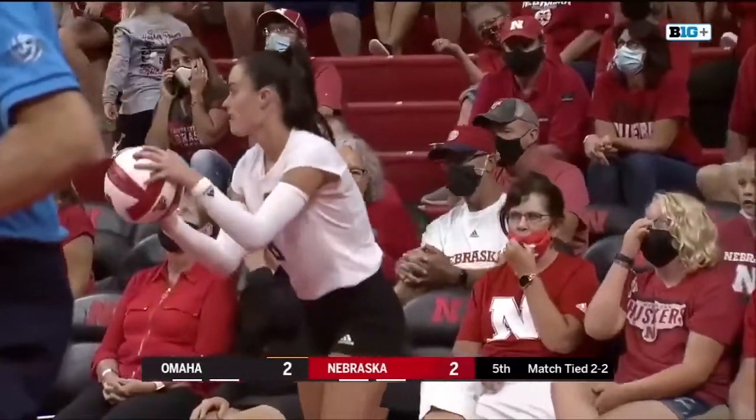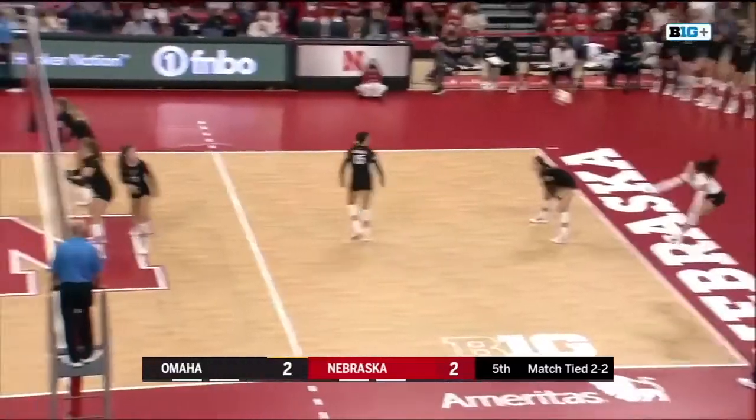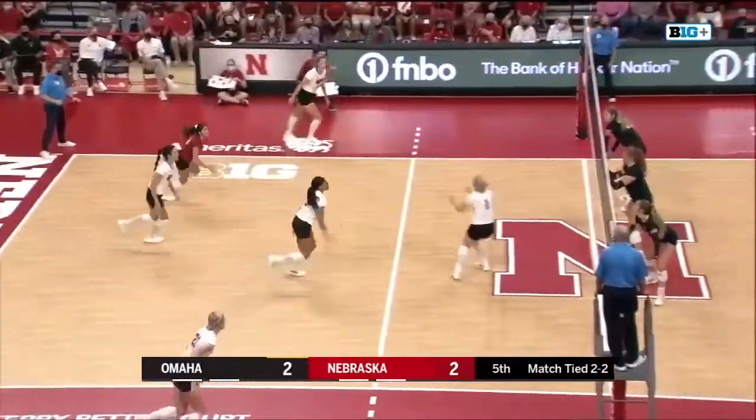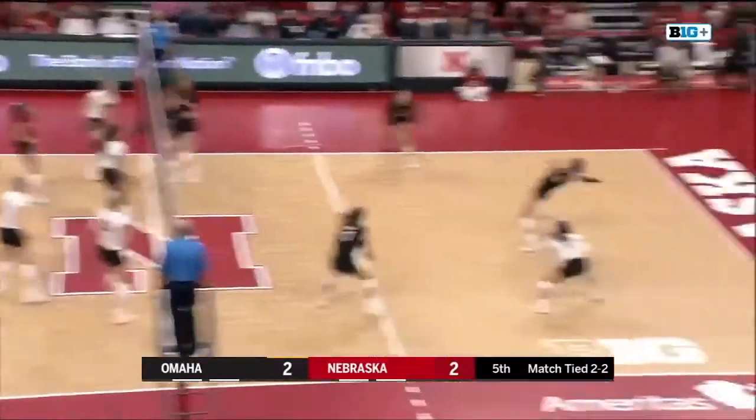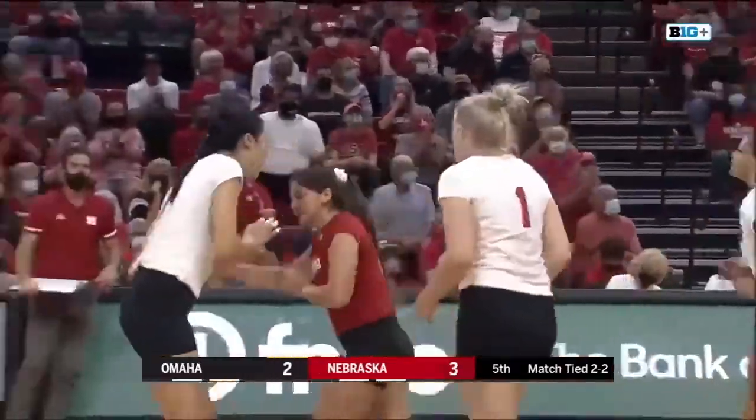You just can't afford to have a service error in the fifth set. It's because you're only playing to 15. I mean, it's just so important to keep those serves in. Mountjoy serves Big Red. Good pass, Lexi Rodriguez. Left side. Kubik off the dig it out. 3-2 Nebraska in the fifth. 3-2, Big Red, set 5.